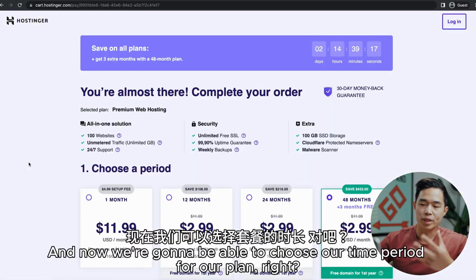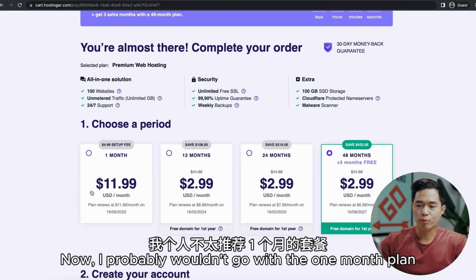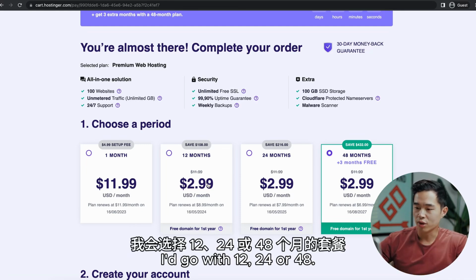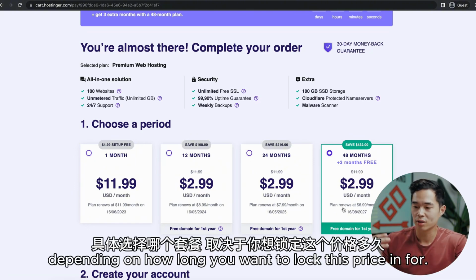And now we're gonna be able to choose our time period for our plan, right? So you can choose 1 month, 12 months, 24 months, or 48 months. Now, I probably wouldn't go with the 1 month plan since it's a lot more expensive, even though it's only $12 a month. I'd go with 12, 24, or 48. So you guys can choose one of these depending on how long you want to lock this price in for.